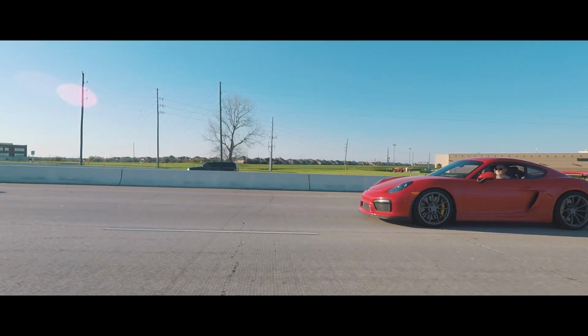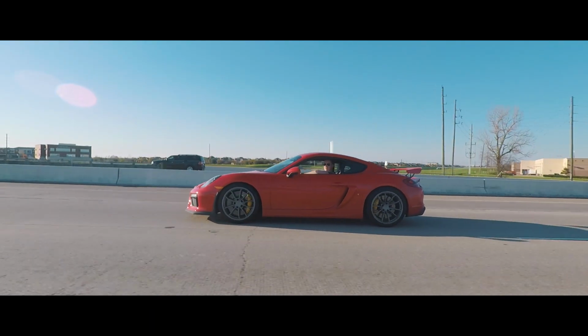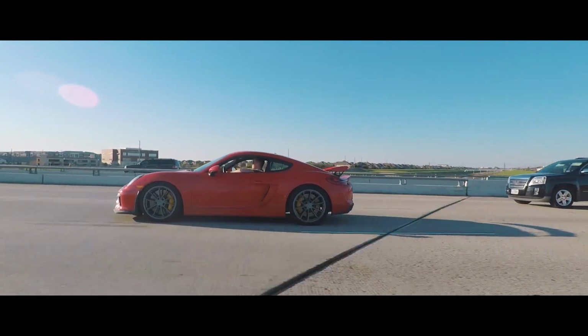385 horsepower, right under 3,000 pounds as far as curb weight goes. 0 to 60, I want to say it's a 4.1, which is kind of insane when you think about the fact that it's a rear-wheel drive car with under 400 horsepower.